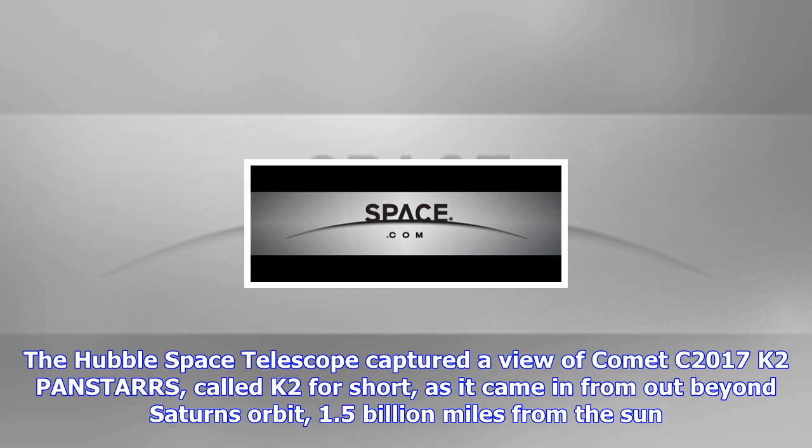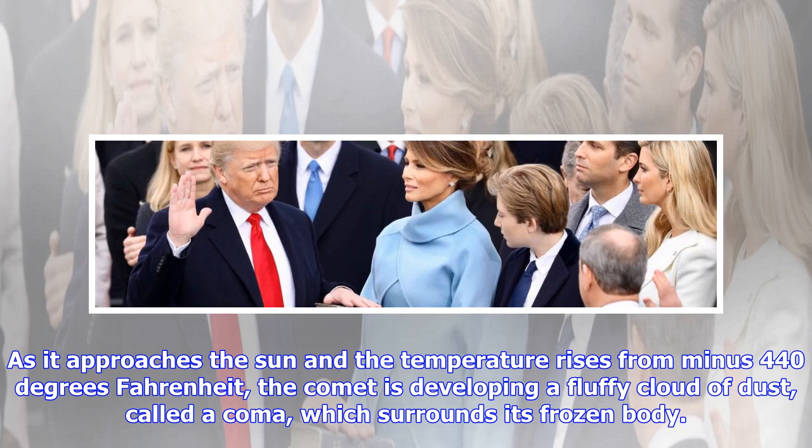As it approaches the Sun and the temperature rises from -440 degrees Fahrenheit, the comet is developing a fluffy cloud of dust, called a coma, which surrounds its frozen body. While the comet's nucleus appears to be just 12 miles across, the coma stretches 10 times Earth's diameter.